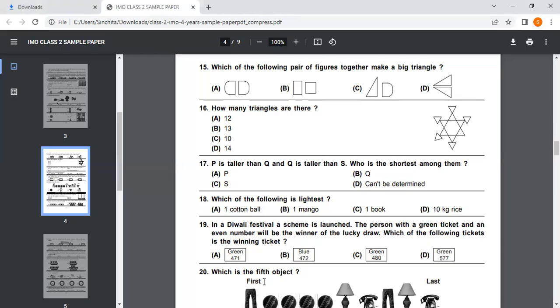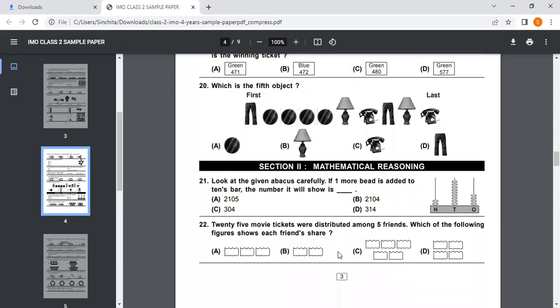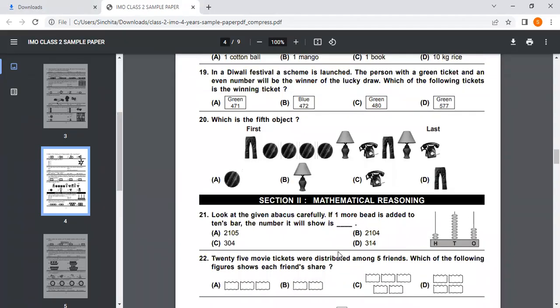In number 19, it says, in a Diwali festival, a scheme is launched. The person with a green ticket and an even number will be the winner of the lucky draw. Which of the following tickets is the winning ticket? So, we have to find out the green color ticket and an even number. Even number means a number which can be divided by 2 without any remainder, or the remainder should be 0. The 480 ticket. Very good. Excellent, Srinja. Okay, Nishan, send me the answer of number 19, beta.